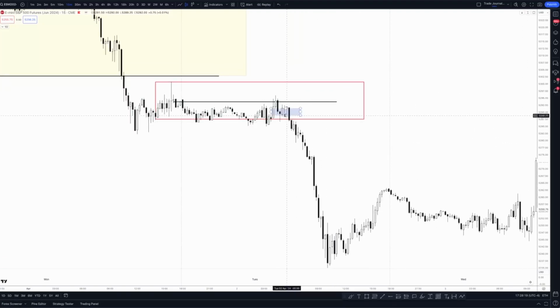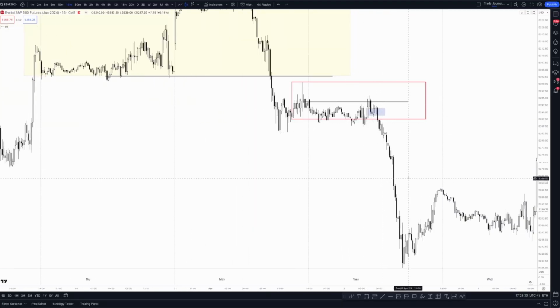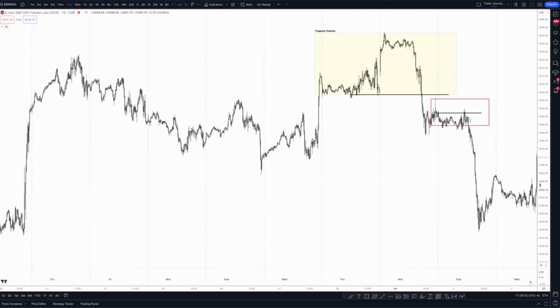This was at London, the 5 a.m. New York time hour. Towards the end of that hour, we get the failure here, and we get a big vertical move after that, which is what's great about these setups. It's all about finding these parabolic moves that move stress-free in your direction.